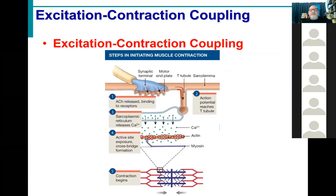There's a couple more animations. These don't come from your textbook, but I like them. So I think it's worthwhile to show them because again, the more ways you have to understand this material, the better. Here we see the same thing, generating the muscle action potential. It spreads down the transverse tubule, depolarizes the sarcoplasmic reticulum, releases calcium, which moves the regulatory protein and allows the myosin to bind to the actin.